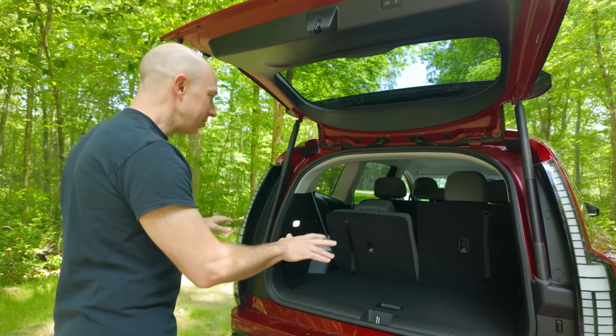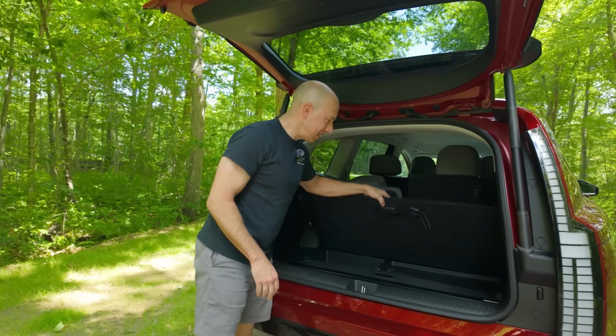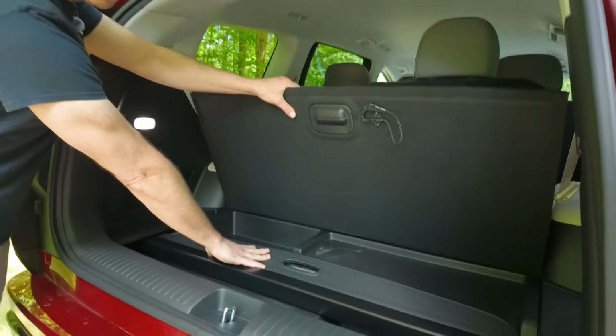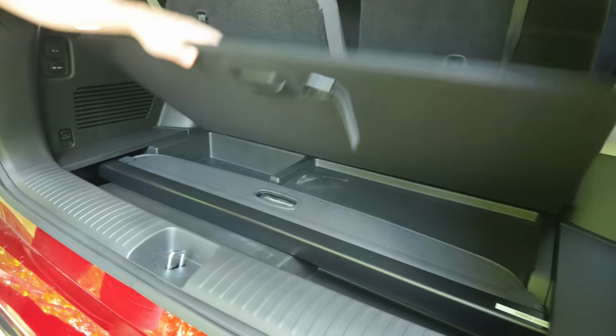cargo. Once back here, you see a very nice low load floor, so there's not a big high lift over. Very nicely finished. You've got this hidden storage compartment under here, where you have nice storage space for the cargo cover, out of the way totally. You don't have it bouncing around your garage or bouncing around the footwell there.